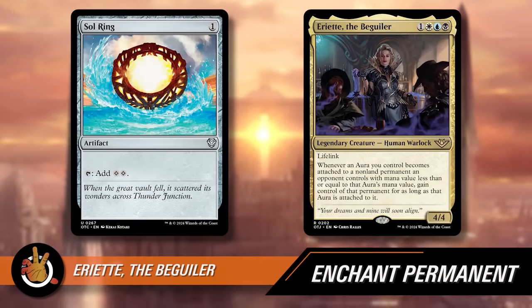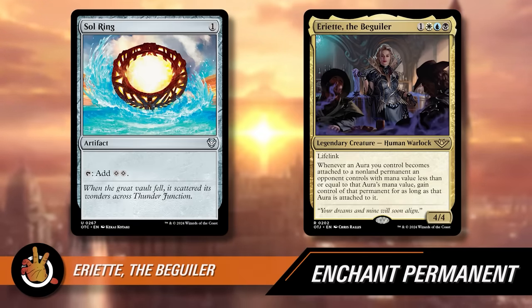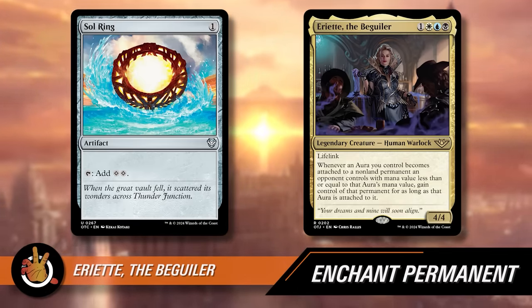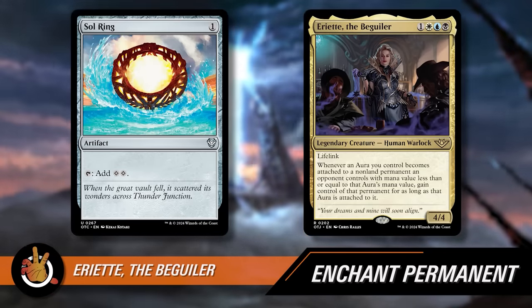That being said, I do think that you want to pay special attention to stuff that says enchant permanent. Because this means you can steal rocks, you can steal enchantments, you can steal Soul Rings is sort of what I am looking at here. Stealing Soul Rings for 2 mana is still a pretty good deal. Even if it comes in tapped because they'll tap it in response or they've used it, just taking it is amazing. So you're going on Scryfall and looking up the words enchant permanent. There are some really good ones here.